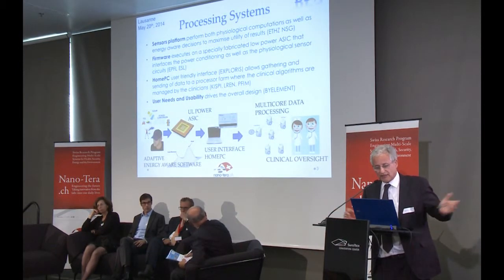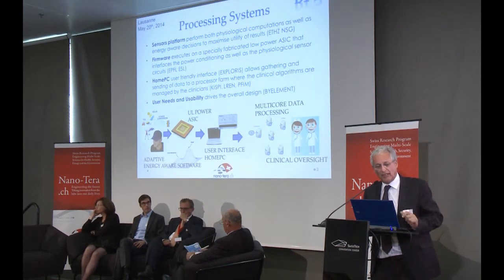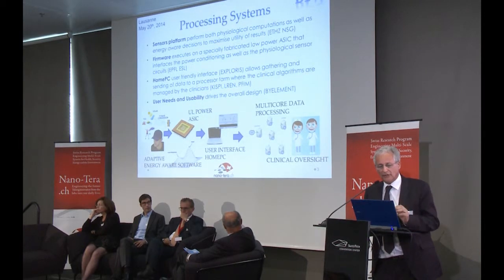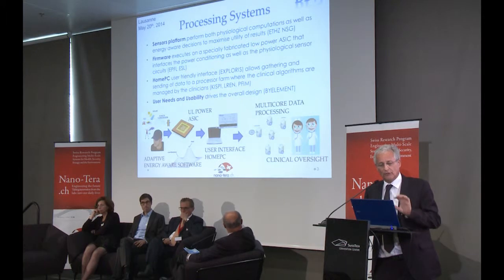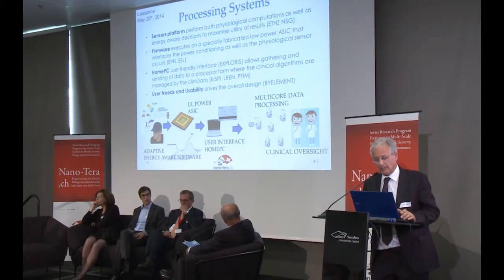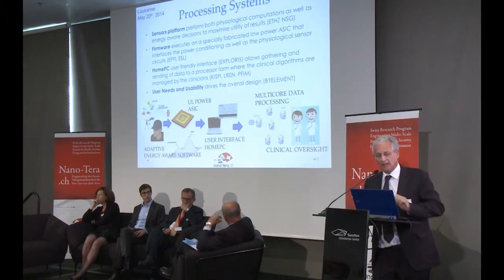And last slide, the processing system, which I used, we will have a sensor platform which will perform both physiological computation as well as energy hour decision to maximize utility of the results, and it will be by native system group. The firmware will be executed on a Loper ASIC, and it's done by embedded system laboratory, this ASIC. The home PC is a TeraPart.